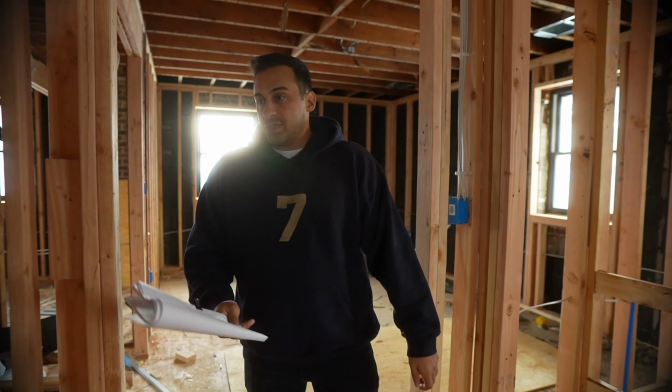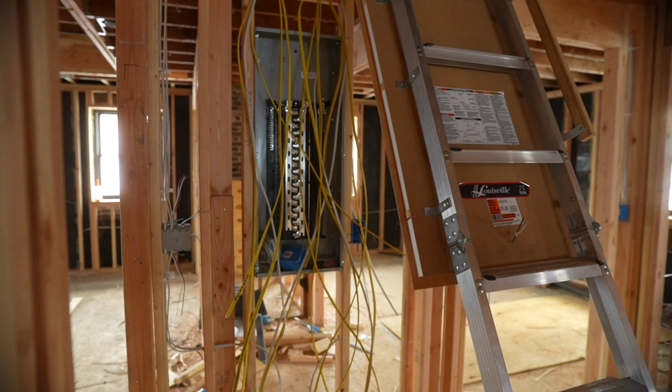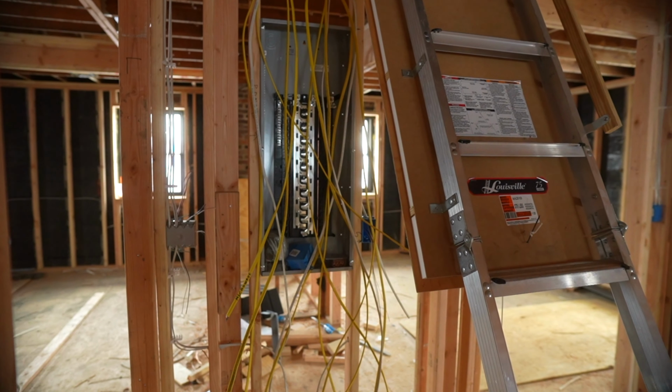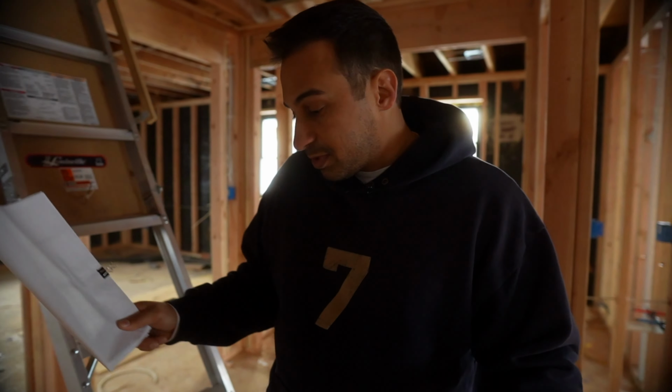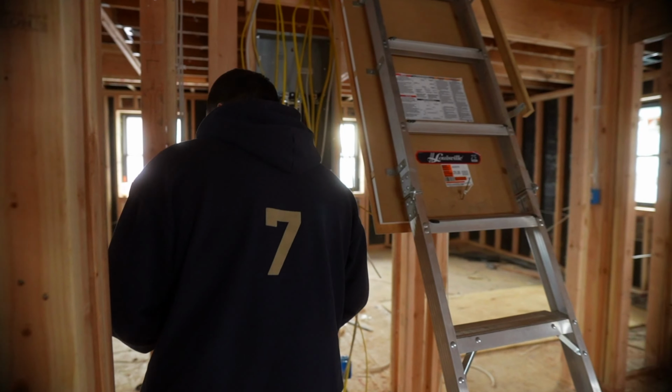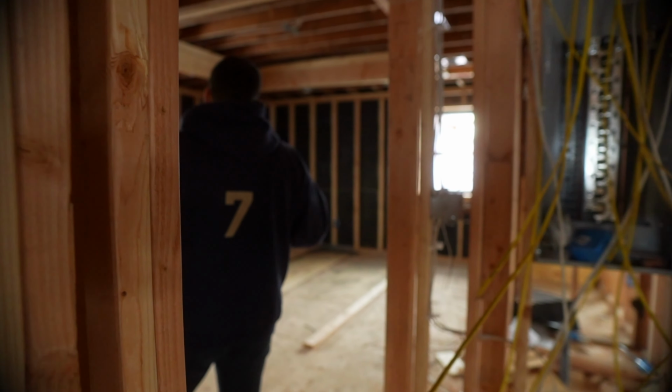One of the things I did, which was really cool, electrical panel inside each unit. So each unit has their own electrical panel, which is super important. You never have to bother nobody if something trips or breaks. Let's go in here. This is my master.